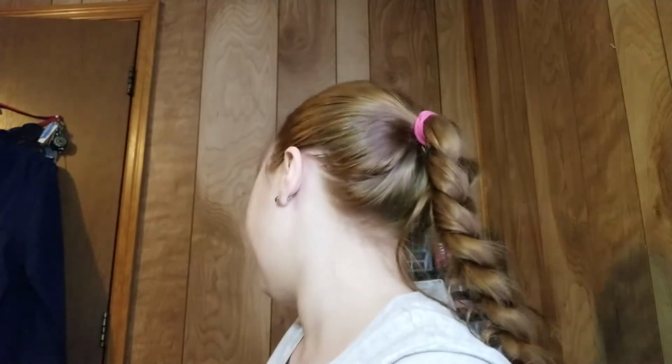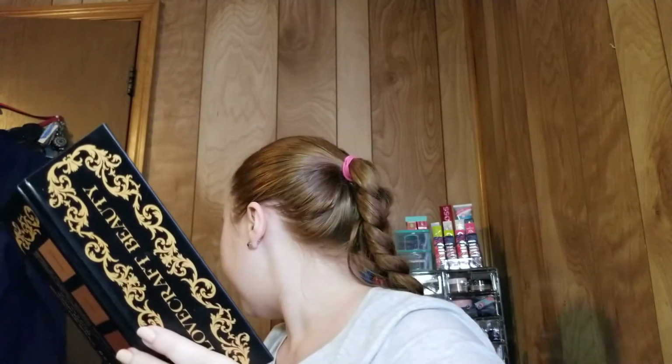It looks like it's got a shimmer to it, but it is way, oh, it smells like chocolate, oh my gosh. It is way too shimmery for me to want to use as a bronzer. Thankfully, I swatched it before trying to put it on my face, because that would have been kind of devastating. So I'm going to go in with my Lovecraft Beauty bronzer trio. Is anyone surprised? I don't think so.